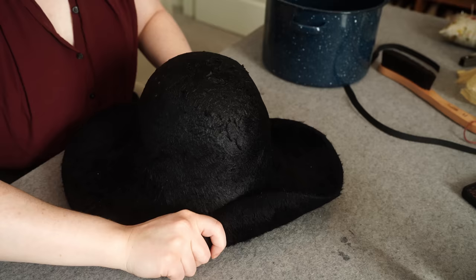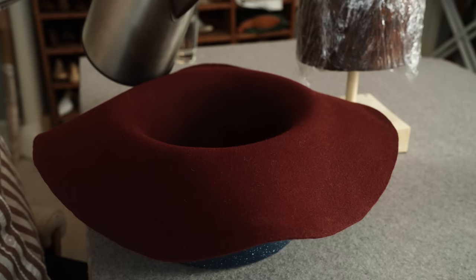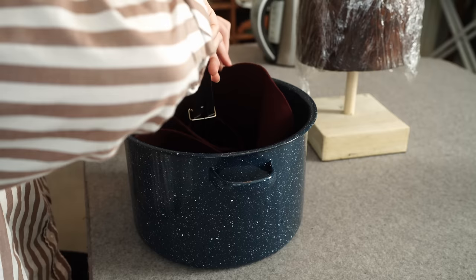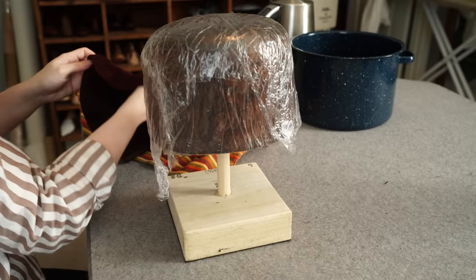All 3 of them were going to be using the same hat block, so I needed the process to go pretty quickly. Granted, when they are fully wet down like this, they do take a fairly long time to dry, but I am in the desert, and it has been about 100 degrees outside this whole week, so they dried pretty quickly. With the black hat, I didn't wet down all the edges, but when I worked on the red and the olive hat, I did.